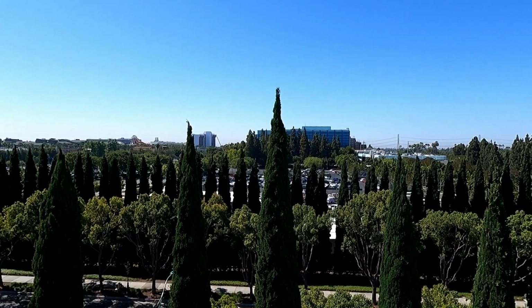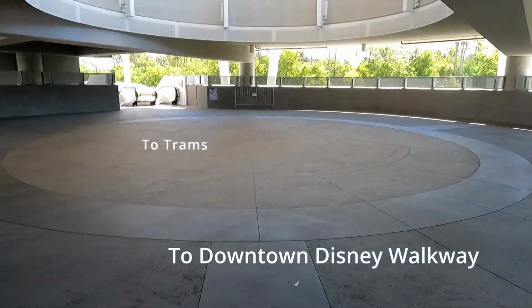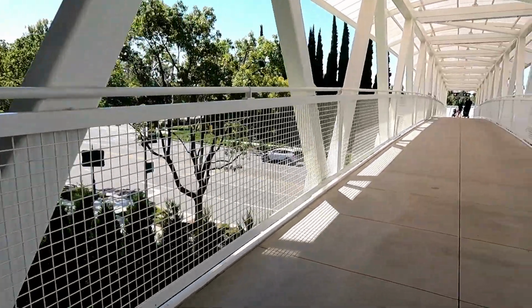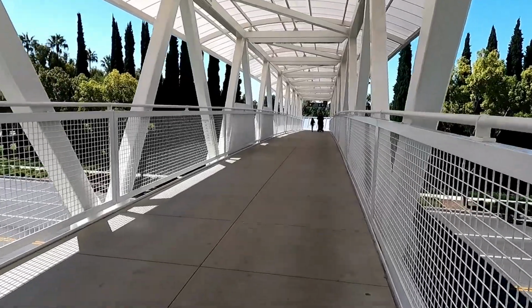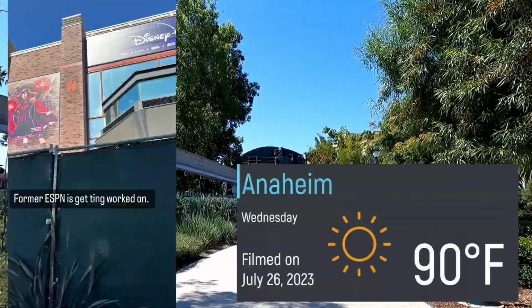On the 2nd floor of the Pixar Place parking structure, you can still either take the tram or walk to the footbridge or the pathway of the former ESPN Zone entrance, which is a 0.3 mile walk, and then another 0.4 miles to the Disneyland entrance. When you get to Downtown Disney, the monorail is under refurbishment, along with work on the former ESPN Zone and AMC Theater.